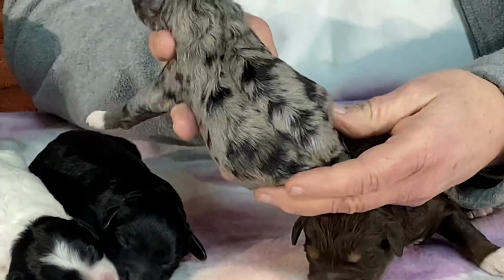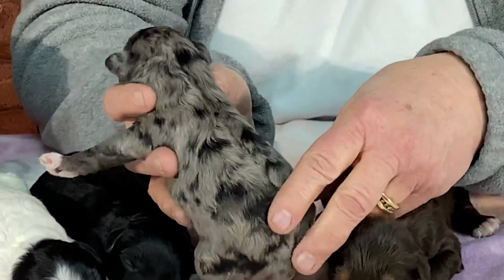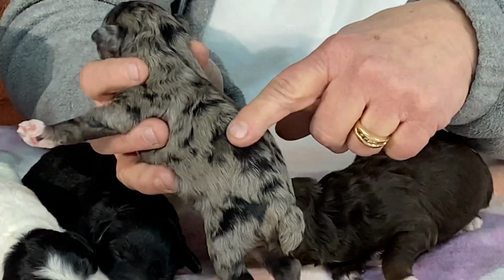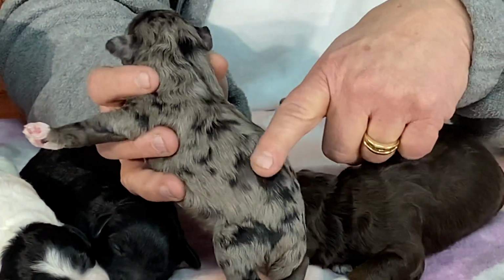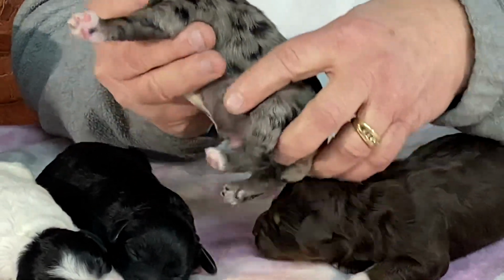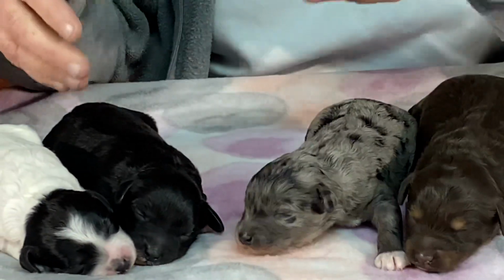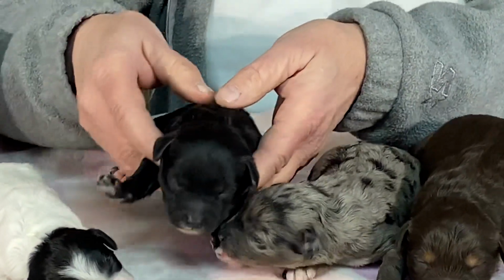Let me show you markings on his back too. He's got really nice Blue Merle markings. So the black will always be there. This part that looks gray will get lighter in color, like a light silver, but the black spots will always be there. All right, so this one is another male.